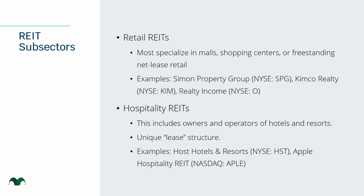Next is hospitality REITs. This can also be referred to as hotel and lodging REITs. This includes owners and operators of hotels and resorts. These are really unique types of commercial real estate because of their lease structure. If you think of everything else we mentioned so far, office tenants tend to sign 5 to 10-year leases and make monthly rent payments. Industrial tenants tend to sign even longer leases. Retail tenants can sign leases of a decade or more.